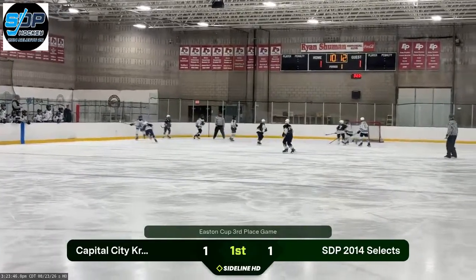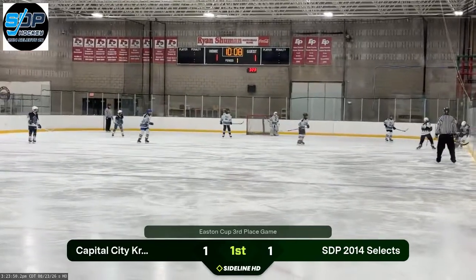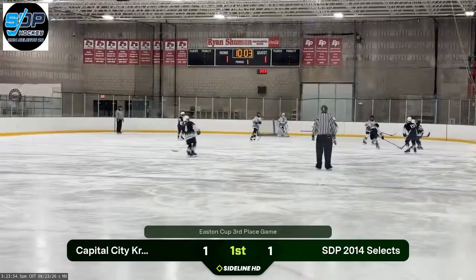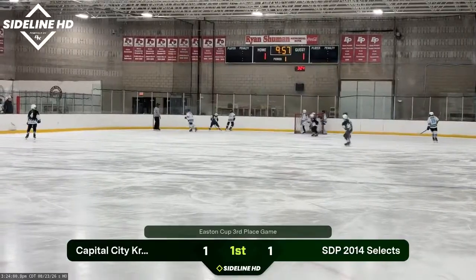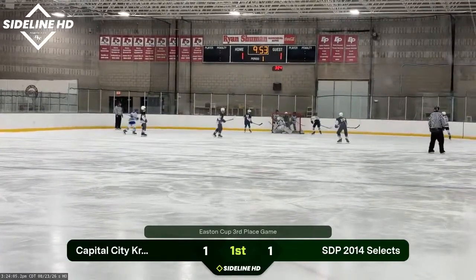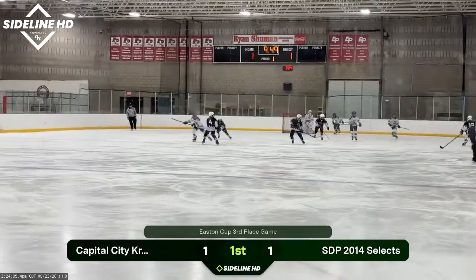Face-off win by the Kraken. They sent in a big shot from the point, and Severson deflects that over to the wall with his stick. Looks like SDP not quite able to get it out, and now it goes back into the corner. Haley goes down there, sends it D to Beeler. Beeler tries to send it back the other way. Now it's pinned behind the goal. Now Jackal sends it around to Green.